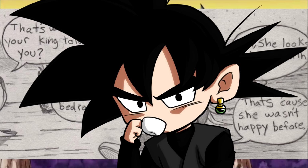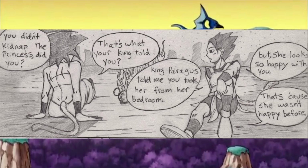Guys, alright, this scene not only changes the way that we see Universe 6, it doesn't only change the way that we see this trio, but it changes the dynamic of Kale and Caulifla's relationship entirely, something I had never even thought about, not one time.